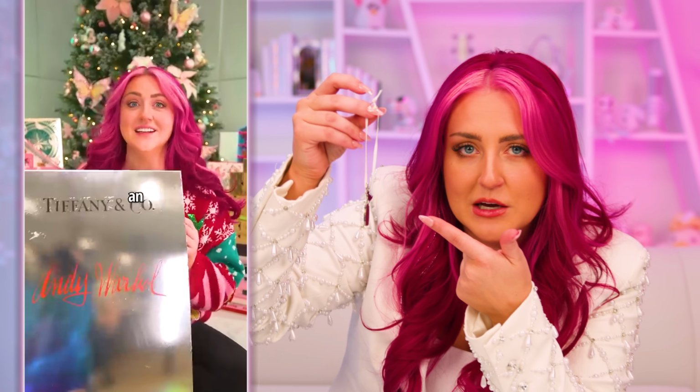Okay, low-key, this ornament is nicer than any of the ornaments that were in my Tiffany advent calendar that I spent $1,200 on. If you saw that short series. That is a good little free gift. Wow. Oh my gosh, it comes with this adorable little Tiffany bag. Let's open our box. I feel like the packaging was like half the cost. This is crazy. Oh, so cute.